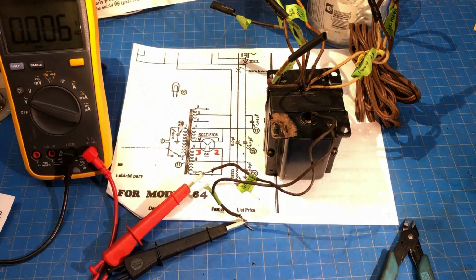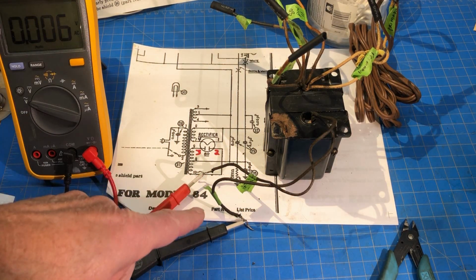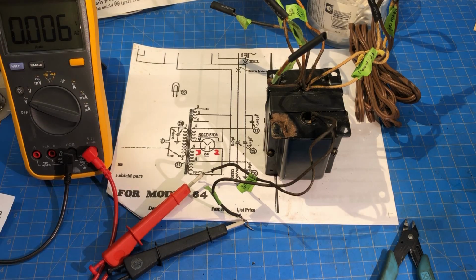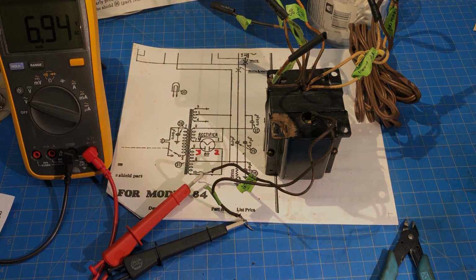I've covered the high voltage leads with some heat shrink, and now I'm on the 6.2 or 6.3 volt windings. Since I've got the high voltage covered up, I'm going to go ahead and leave this as 120 volts. So we should see something above 6.3. It's unloaded, so it's going to be probably closer up to 7, maybe. High 6s. Let's see what we got. 6.9. That sounds right. Okay, let me go to the next ones.